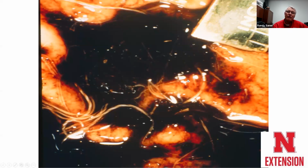This is a picture of a very parasitized animal, probably died from all the, you can see all the blood inside that stomach, and you can see the barber pole worms. You can even see the way it looks, like a barber pole there. And so this is what we want to avoid.